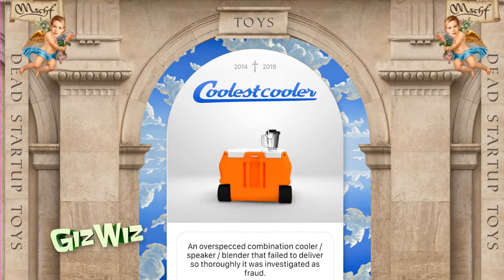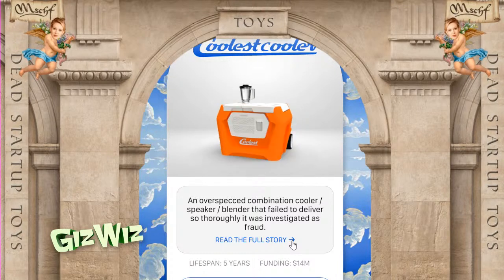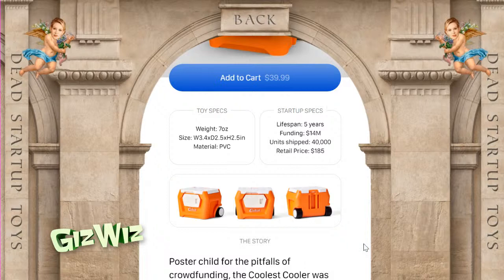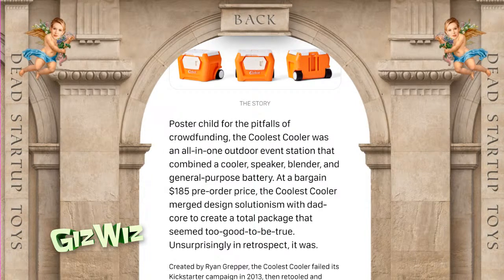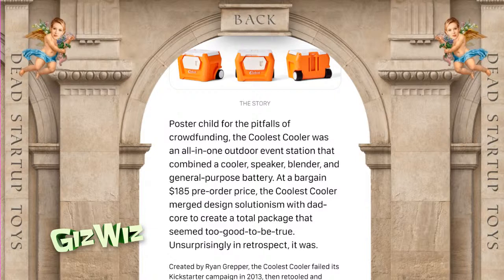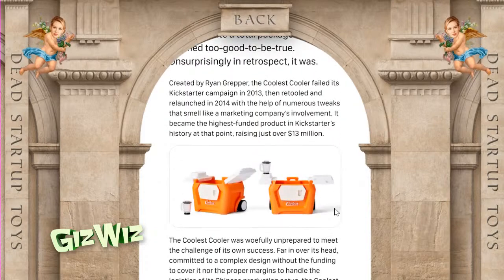It comes with a built-in blender, built-in battery, built-in speakers, built-in Bluetooth. It was shipped years late. Oh, I remember. I think they started selling it without sending it to the people who backed it. Yes. I love this little blurb. The poster child for the pitfalls of crowdfunding. The coolest cooler was an all-in-one outdoor event station that combined a cooler, speaker, blender, and general-purpose battery. At a bargain $185 pre-order price, the coolest cooler merged design solutionism with dadcore to create a total package that seemed too good to be true. Unsurprisingly, in retrospect, it was.